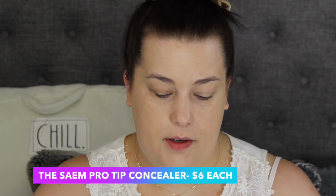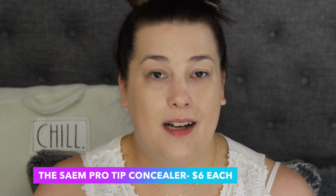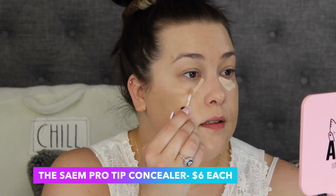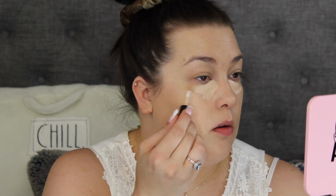I'm going to go in with the same Pro Tip concealer, my favorite concealer. I've been using this a ton lately. I just really, really like this full coverage. I've talked about it so much recently, but that's for a reason. It's so full coverage while making you look so natural, and the littlest bit goes such a long way.